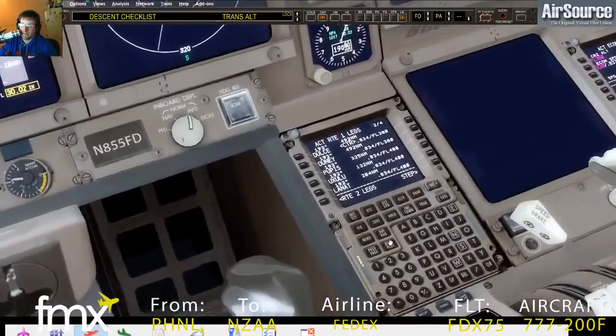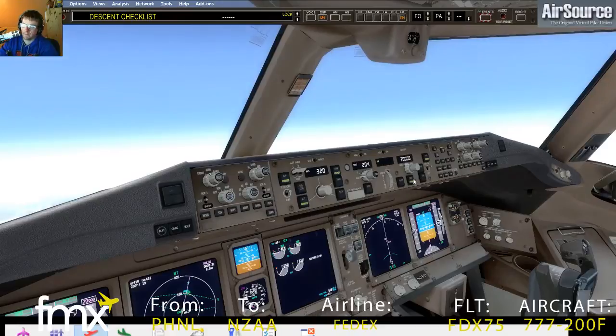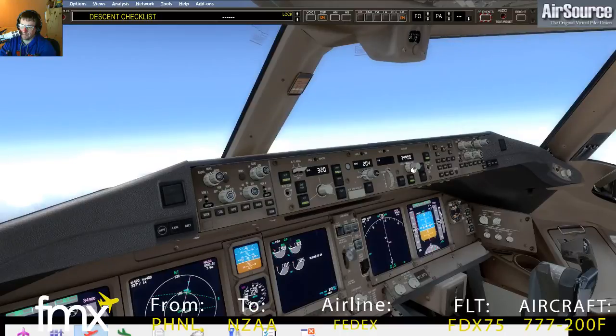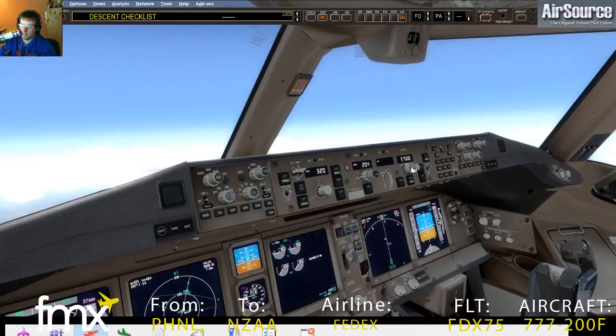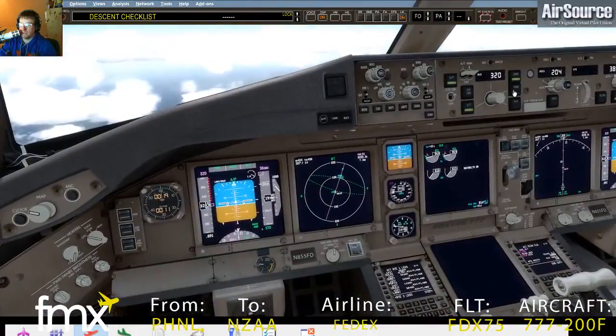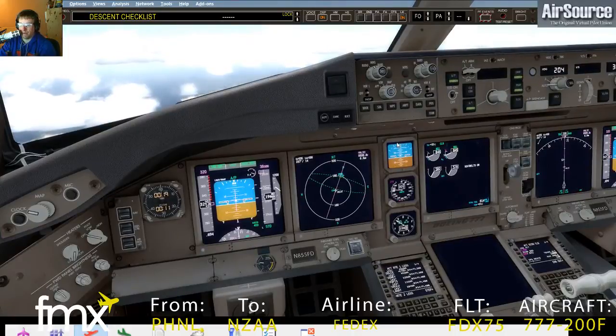1,000 feet to level. Really? Oh, transition altitude then. Transition altitude, set standard. Standard set. Might as well let it go all the way up. We probably should check on our speed as well, because I suspect that's starting to overspeed. There you go. We'll let the computer deal with it now.